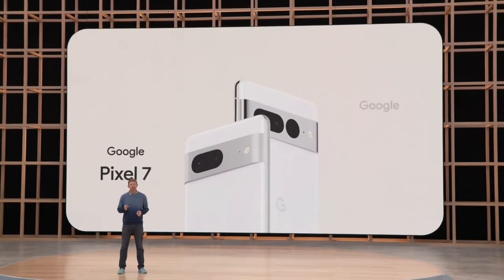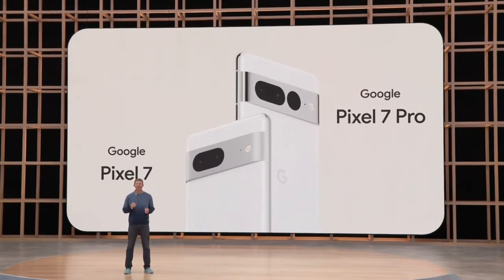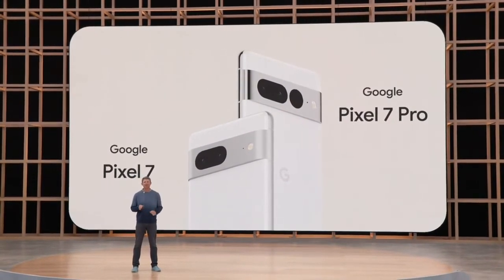That's all we'll share about Pixel 7 and Pixel 7 Pro today, but check out the Google Store online for more details and new experiences powered by Google Tensor in the coming months.